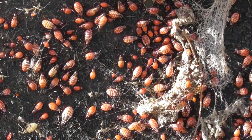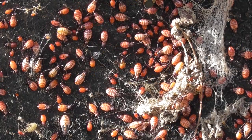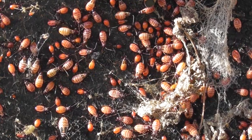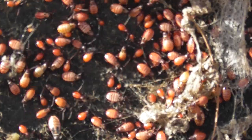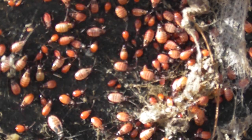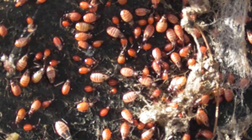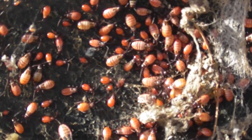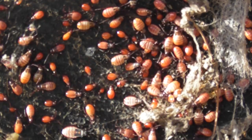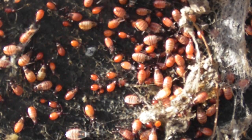Little red beetles. Look at them surviving so well in very cold weather. I knew they were there because some were coming out on top of the tire to keep warm in the sunshine. I made a film about these beetles a few years ago. I can't remember what they're called. I'll have to look it up. Aren't they lovely? So red.